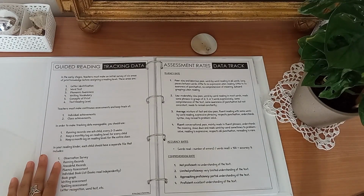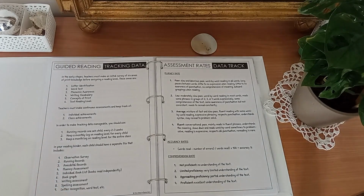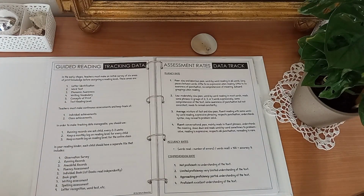And then I have a section on tracking data and assessments. So here are some things that you should be tracking throughout the year. And of course, as we go back to the roadmap, you don't have to do all of this at the beginning. Start slowly, do one at a time until you feel confident enough with that one, then you move to the next one.